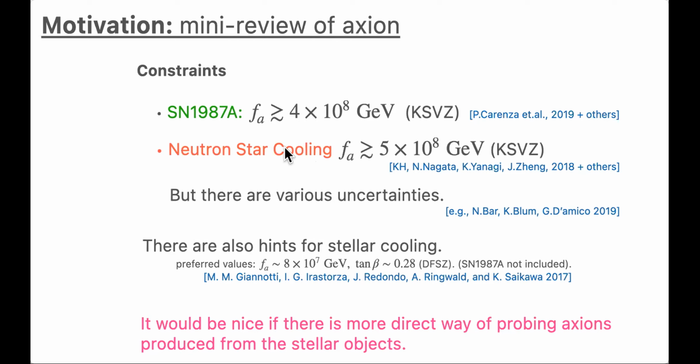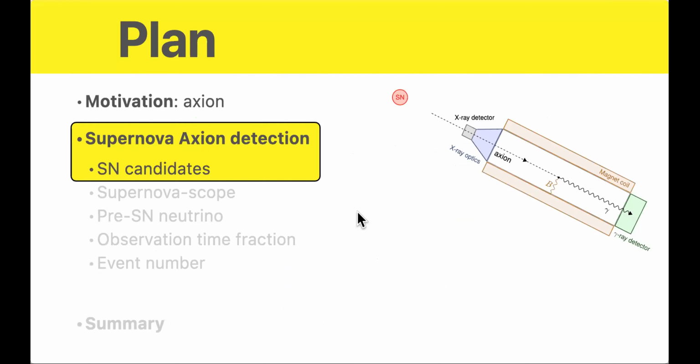In any case, the value around 10 to 8 GeV is, I think, interesting, at the boundary of the constraint and also at the stellar cooling hint. So it would be nice if there were a more direct way to probe those axions from stellar objects, and supernova can be such a direct probe. Okay, so 10 to 8 GeV is the parameter range of interest. Now let's talk about supernova axion detection.